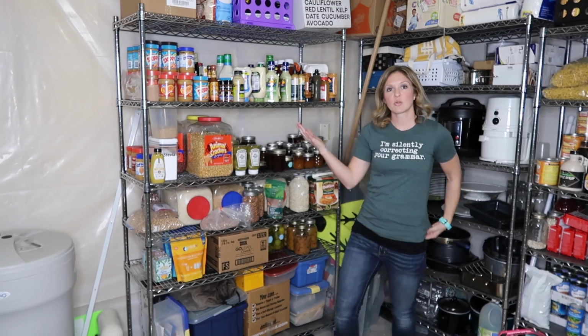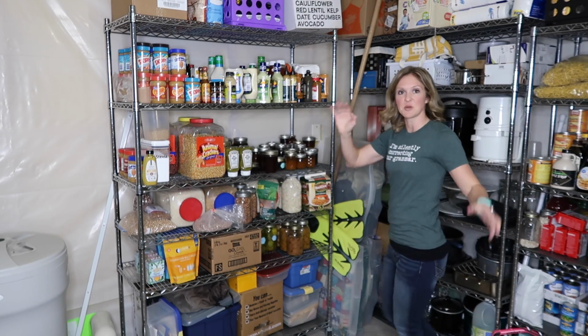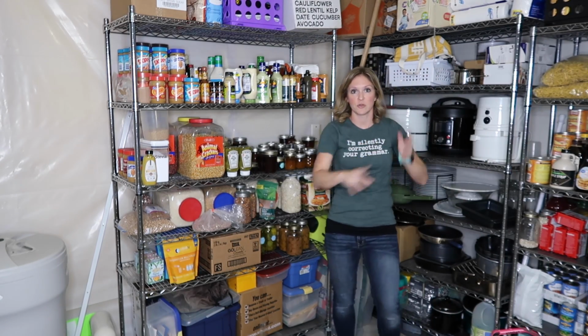Let's move over. In case you're wondering, this is my mechanical room. It's quite large. I have a water softener here. My water heater's over there. My HVAC is way over on that side. This shelf behind me is mostly kitchen stuff that's non-food.